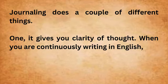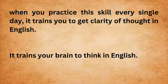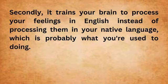Journaling does a couple of different things. One, it gives you clarity of thought. When you are continuously writing in English, when you practice this skill every single day, it trains you to get clarity of thought in English. It trains your brain to think in English. Secondly, it trains your brain to process your feelings in English instead of processing them in your native language, which is probably what you're used to doing.